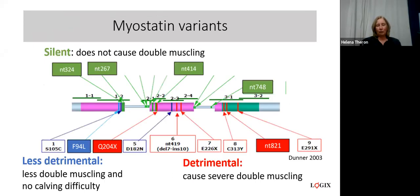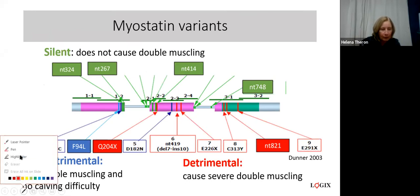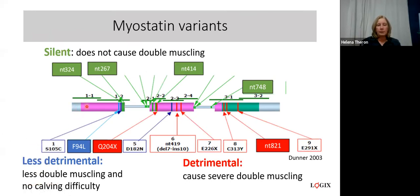So here's a picture of the gene. Let me see if I can get my laser pointer here. So this is a schematic drawing of the gene. And these are the inactive parts. So you have what they call silent variants, which do not cause double muscling. So they might mark them in green.